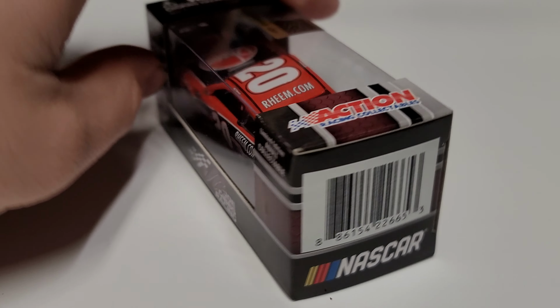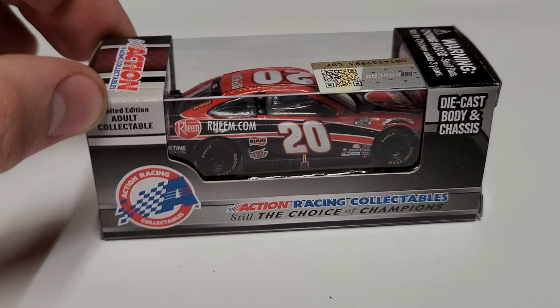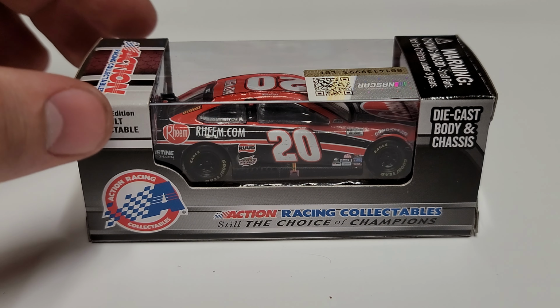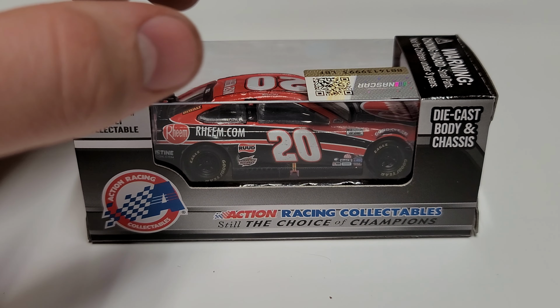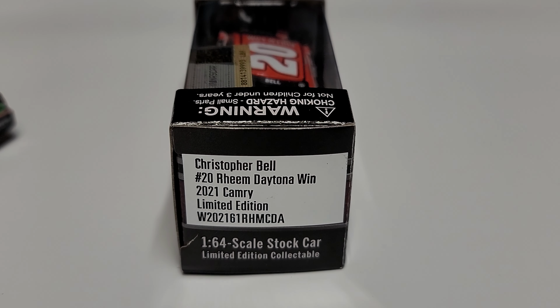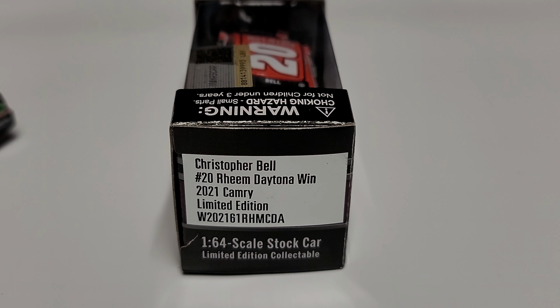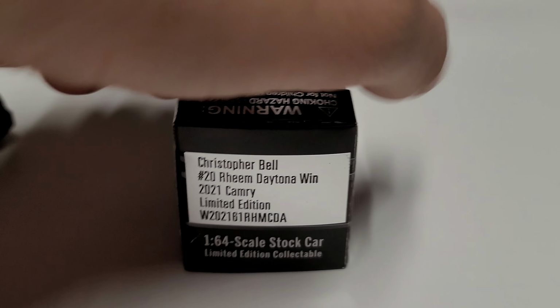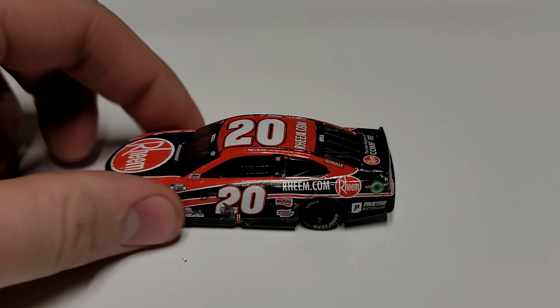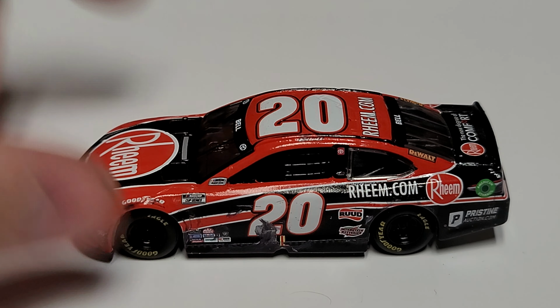But yeah, so we go to this side here. We got our barcode along with the NASCAR logo. Go to the back side. We've got Action, still the choice of champions, limited edition adult collectible, and then diecast body and chassis on the right side. And then we go to this side here where it says Christopher Bell, Ream Daytona win, 2021 Camry, limited edition. And then that next part is just a regular old part number. So we're going to go ahead and take a look at this car here. We'll go ahead and set it there. We'll zoom it in to two times, and we'll get looking at it right there.